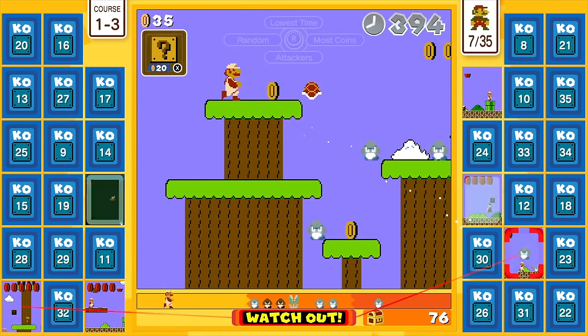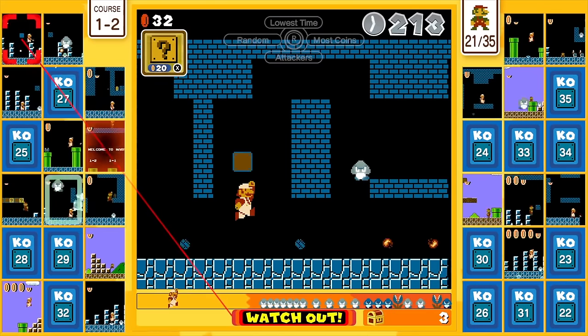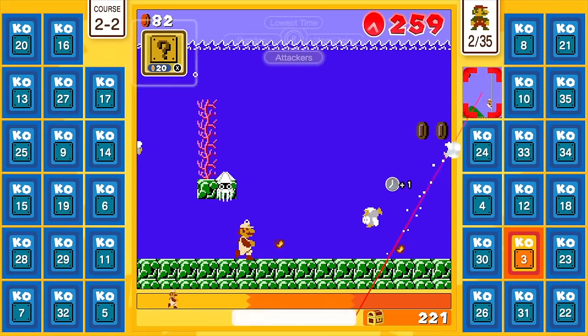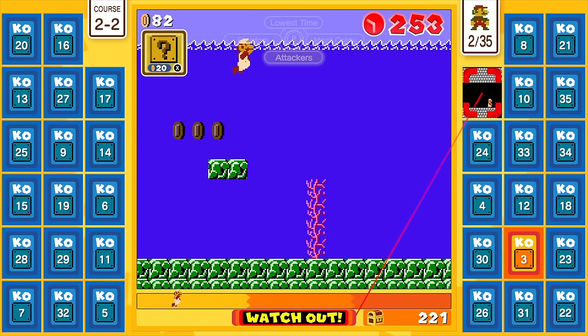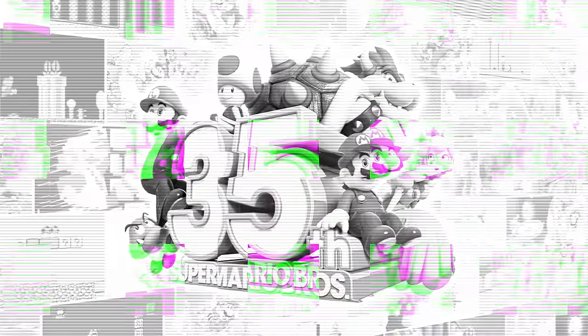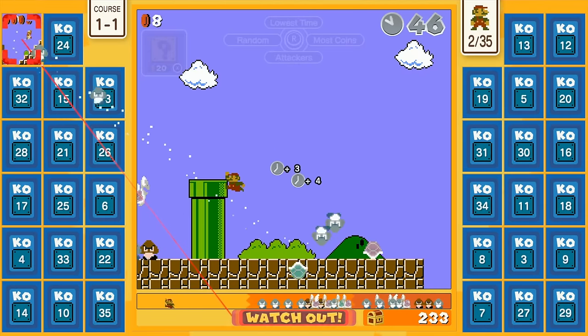This is probably the most unique version of these games Nintendo has put out. Having 99 players in a Mario level would be insanity and just too messy visually. So the concept here was scaled back to 35 for the 35th anniversary. And rather than all playing in one game, you all play alongside each other in real time.